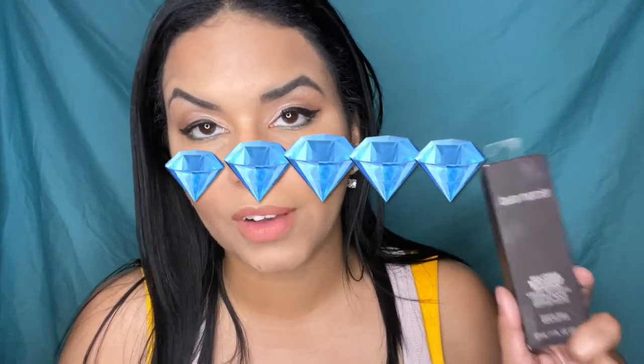So judging this one on its own, it would definitely get 5 diamonds because I love the coverage. It's buildable, but it doesn't feel heavy on the skin. And I really, really like this one. So definitely 5 out of 5 diamonds for the Silk Creme Moisturizing Photo Edition Foundation.